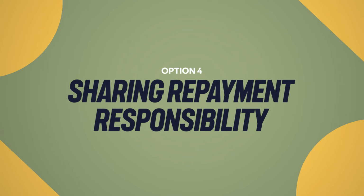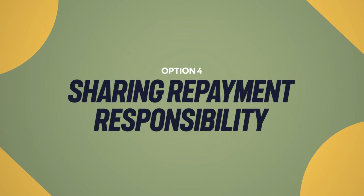Now that we've covered some strategies you can tackle on your own, let's switch it up a bit and talk about a team approach. Now, this might not be something everyone thinks of, but it can be super effective. Sharing the repayment responsibility of your Parent PLUS loans with your child. This approach can help you pay off the loan faster, but it requires open communication and mutual commitment with your child. Here's how it works.